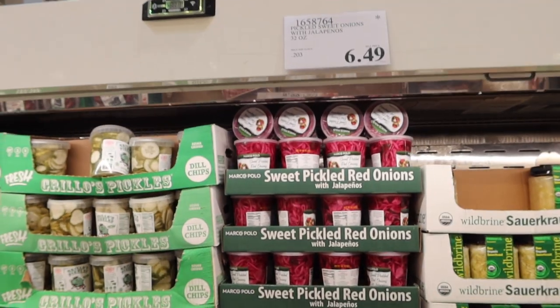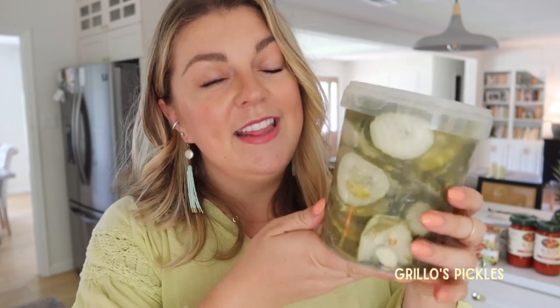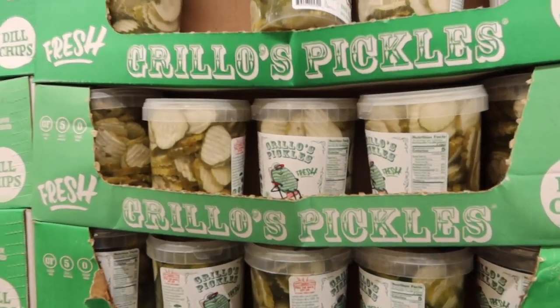My husband is obsessed. I want to try to make them for him because I'm sure that I could save money if I made these from scratch. He loves to put them on everything he eats. And then also, I don't know why I grabbed one without a label. I didn't even notice, but these are the Brillo's pickles, and they are delicious. It's got the olive leaves and just these massive chunks of garlic. So good. All right, so that is everything I actually bought in today's haul.